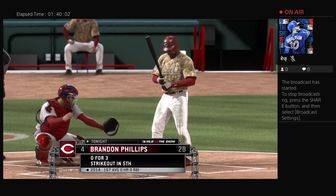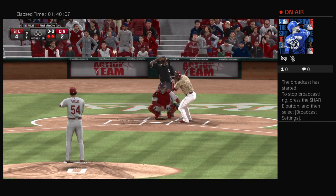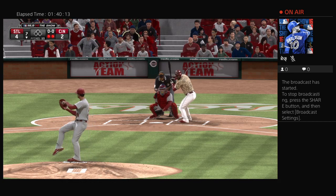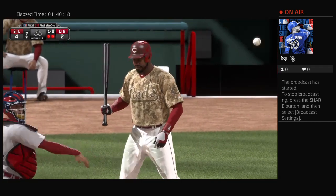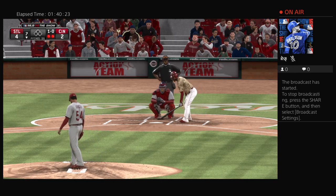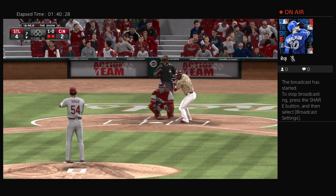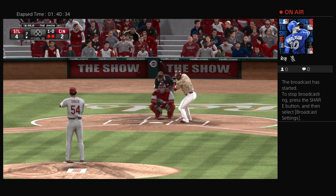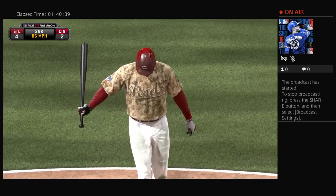Brandon Phillips will try again. Struck out swinging his last time through. He'll start him with a sinker here, but that sinks a bit too much that time. It's 1-0. Make it count. And this is just off the outside corner, ball 2.